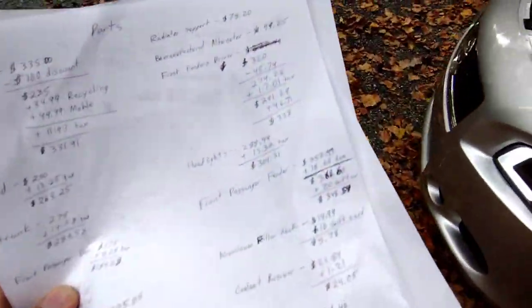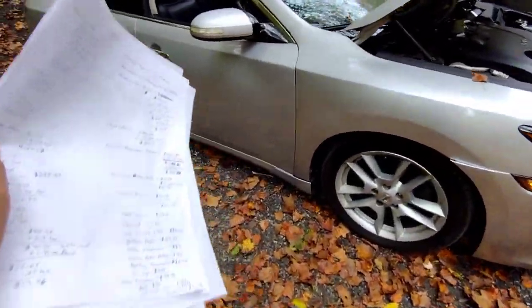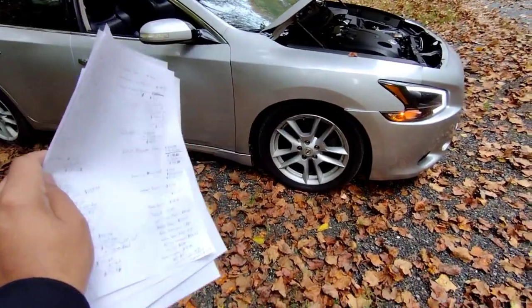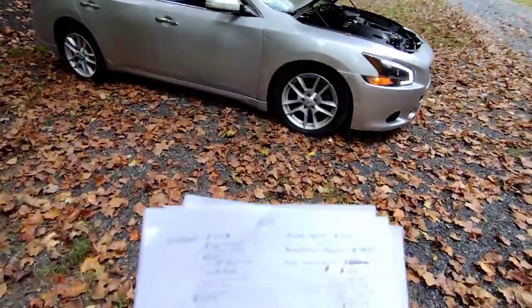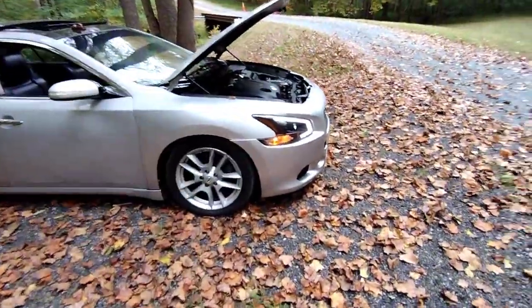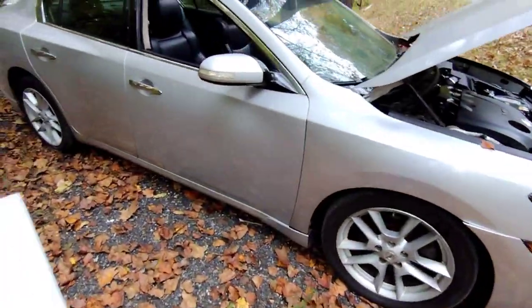I see passenger door. Passenger's door was damaged by the fender. I also went to a local salvage yard. I had pulled this from a 2010 Nissan Maxima. That was $184.28 for the door. And I ain't paid everything on this car. I did it myself, so I didn't have to pay no parts and labor.